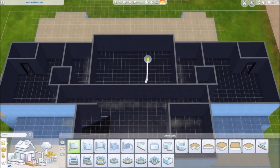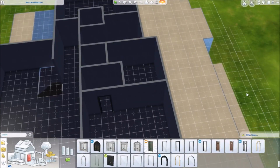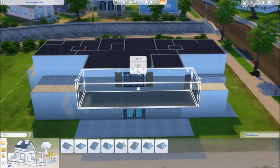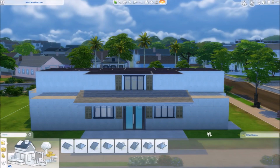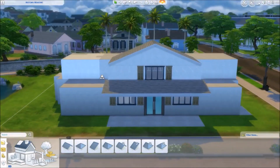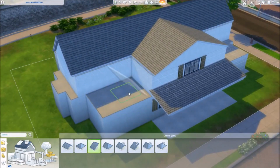And as far as the interior goes, we do have 4 bedrooms. The master bedroom is on the ground level, or the first floor, and the master suite obviously has the master bathroom attached to it. It also has its own private little office area attached to it.